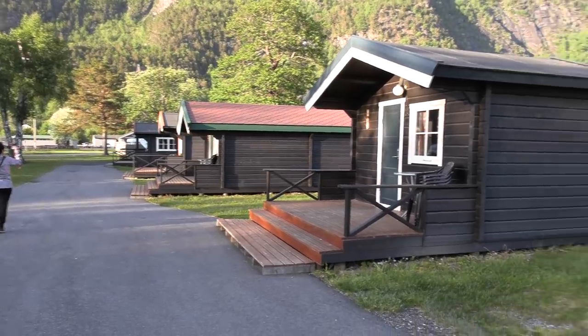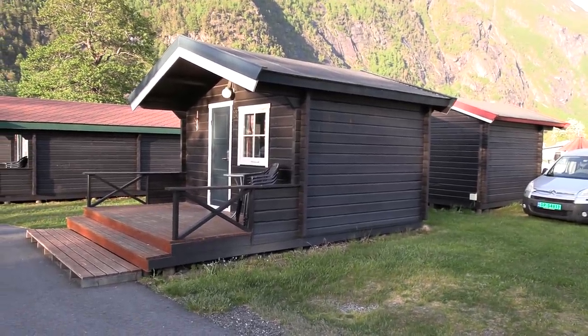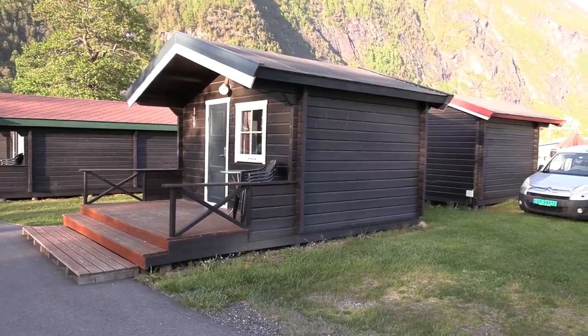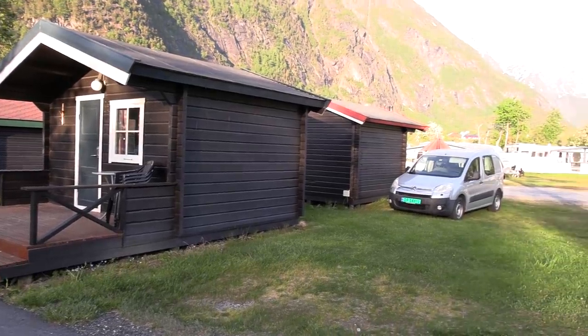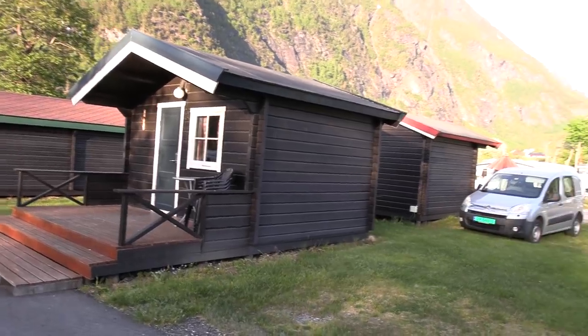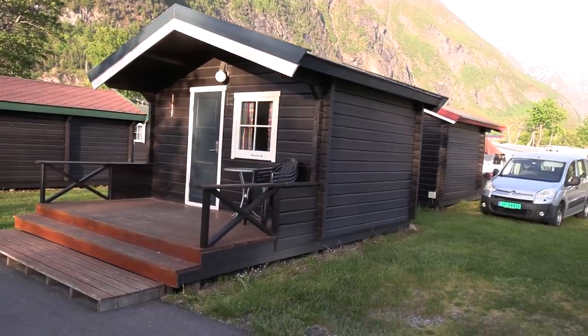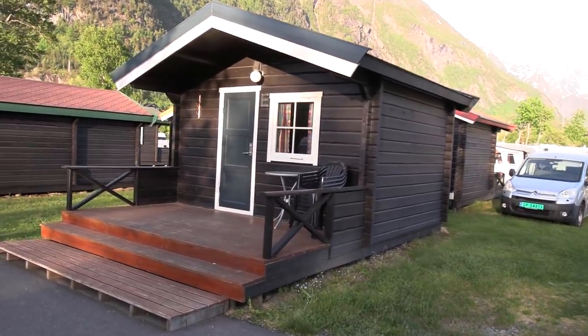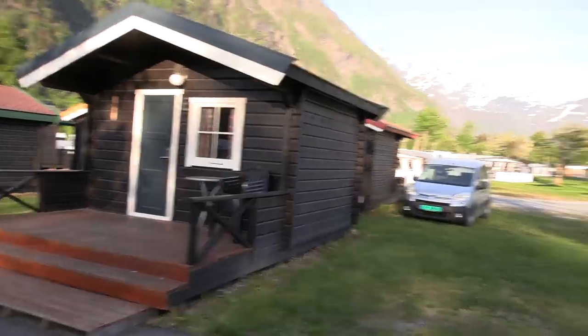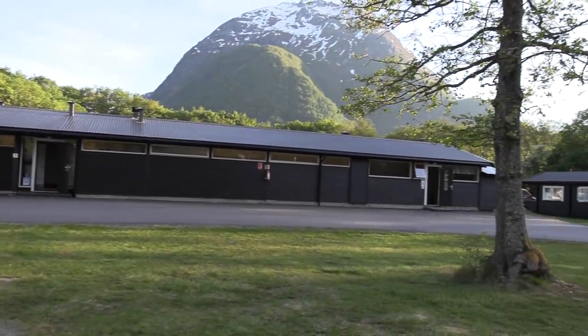Okay, we're just checking out the area. And this must be the smallest cabin ever. See, it's barely as big as a car. So I checked the other cabin, it was open. Just a bed in here, that's it. And the restroom and shower stuff is over here. So you see we have public restrooms and showers here.